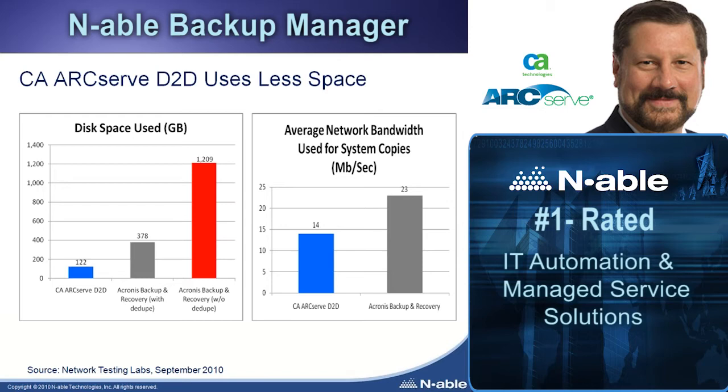But Acronis' Backup and Recovery needed 378 gigabytes. Now, without deduplication, Acronis' Backup and Recovery ate up a whopping 1,209 gigabytes of storage. The chart on the right graphically depicts the bandwidth requirements. Acronis' Backup and Recovery consumed 23 megabytes per second of bandwidth to do the same work that CA ArcServe D2D needed only 14 megabytes per second to accomplish.